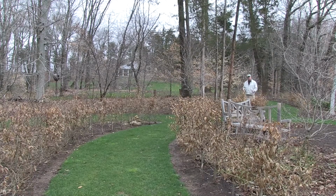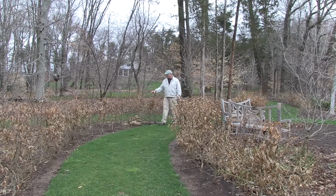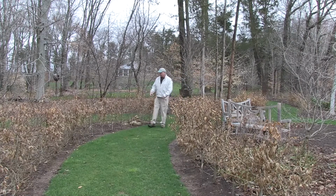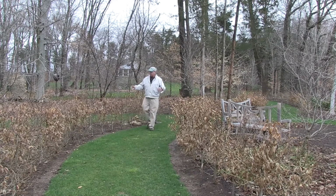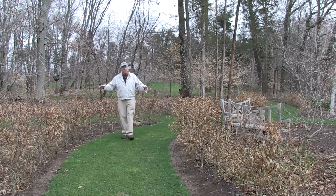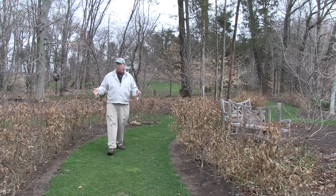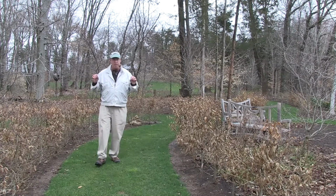Another, I think, underappreciated aspect of a lot of gardens is hedges. So as we walk through this, these hedges that we see on either side here, which is American hornbeam, were actually planted as bare root strips, little whips that went in the ground, and there was nothing to them. And then as they grew, they started to top them, and then they start to branch out, and they form this hedge.